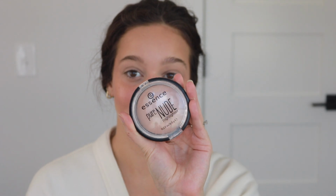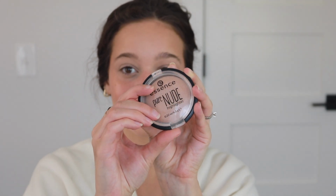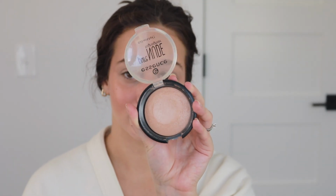So the powder highlight I was talking about is one that I'm sure a lot of you guys know about. It's very affordable. This is the Essence Pure Nude Highlight in Be My Highlight. This is one that I still use all the time, especially when I just want to slap something on really quick and I don't want to take the time with a cream highlight. This is so pretty. It still looks so natural on the skin.